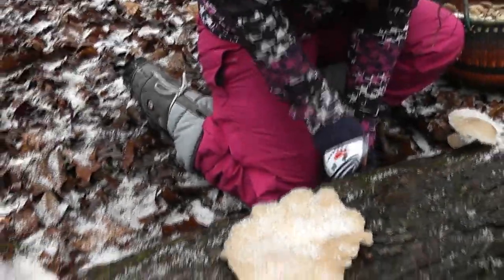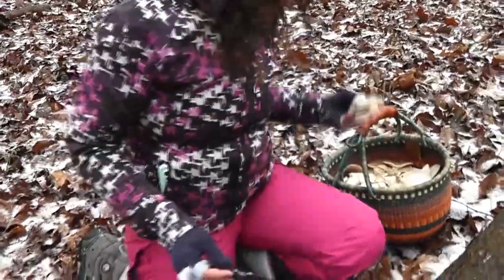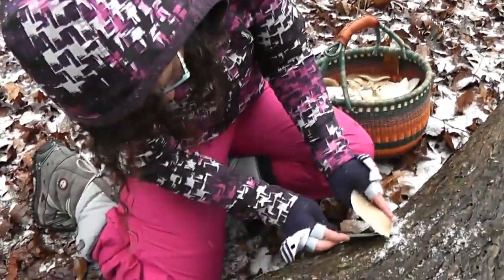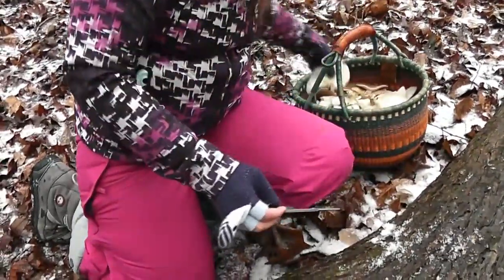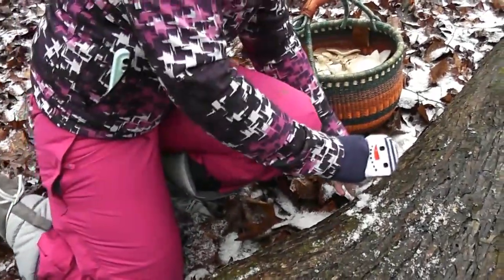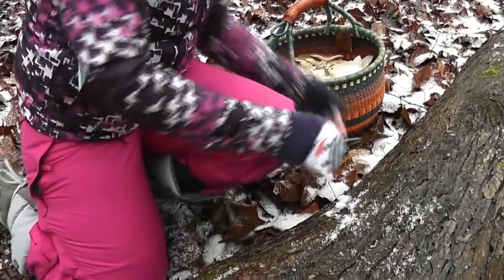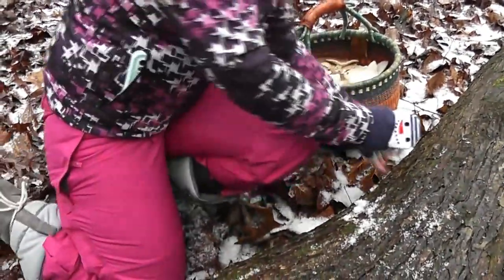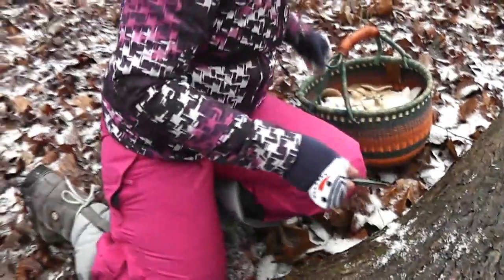One spring, me and my wife, Nancy, came in here and we found a basket about that big full of morel mushrooms. Wow. I mean, they were just everywhere. I still have yet to find those here. Well, maybe this spring we'll get on some morels. We're in the right kind of habitat.